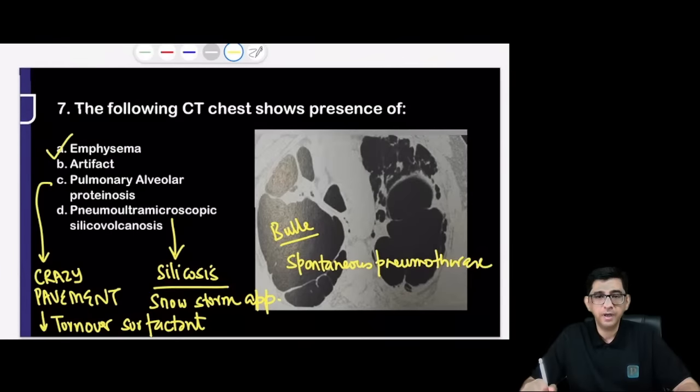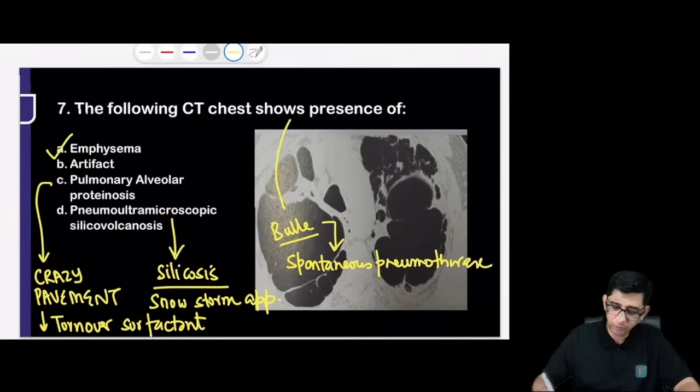This would not be an artifact if it is so gross. These are large bullae in the lungs, which are present because of emphysema, and the complication that will occur in this patient is spontaneous pneumothorax, which would be life-threatening. He can give you a CT like this. He can ask what will be the common complication of this patient.